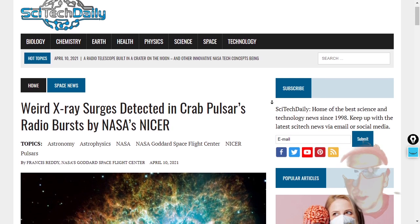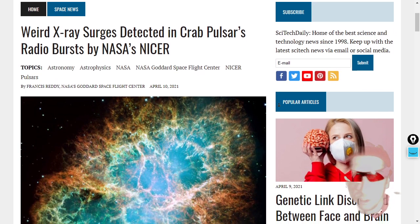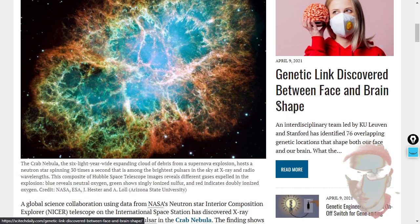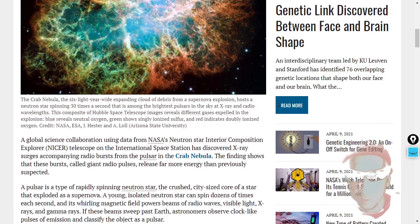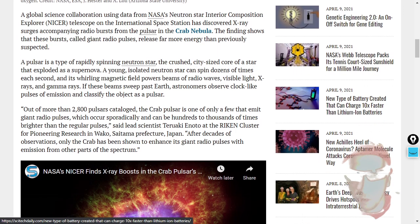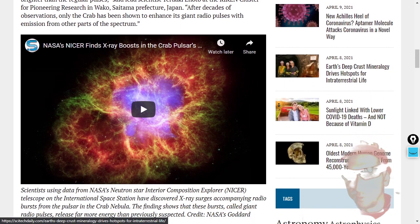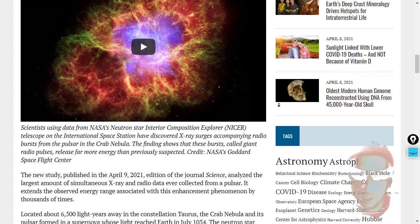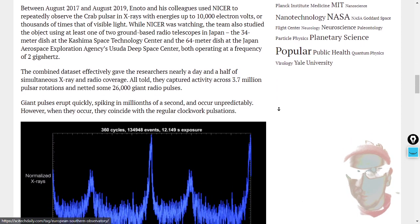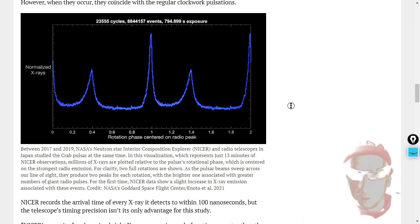And well, there's an article on SciTechDaily about weird X-ray surges detected in the pulsar's radio bursts. So now this thing, this supernova remnant features all kinds of different wavelengths. It emits radio, it emits X-ray, it emits gamma ray. And so perhaps check this article out if you want to learn more about the Crab Pulsar. It's got some extremely powerful radio outputs. And this might teach us something about cosmology, studying the outputs of things like pulsars. So here are the X-rays coming out of the Crab Pulsar.